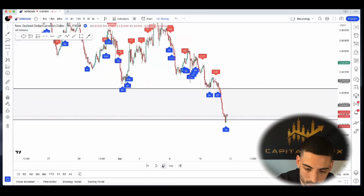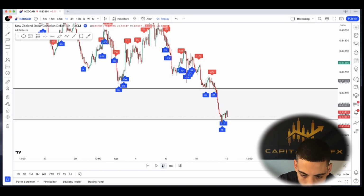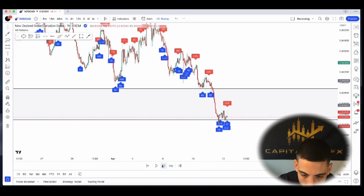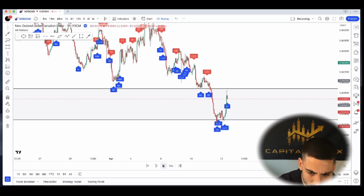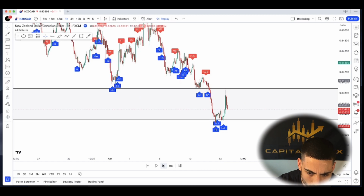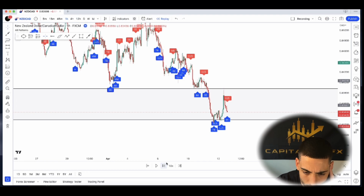Let's see if more bullish price action forms. It would be very interesting if we had a lot. Okay. So we had that bullish impulsive move. Let's see if we've formed some more bullish candles. Bullish price action, of course.